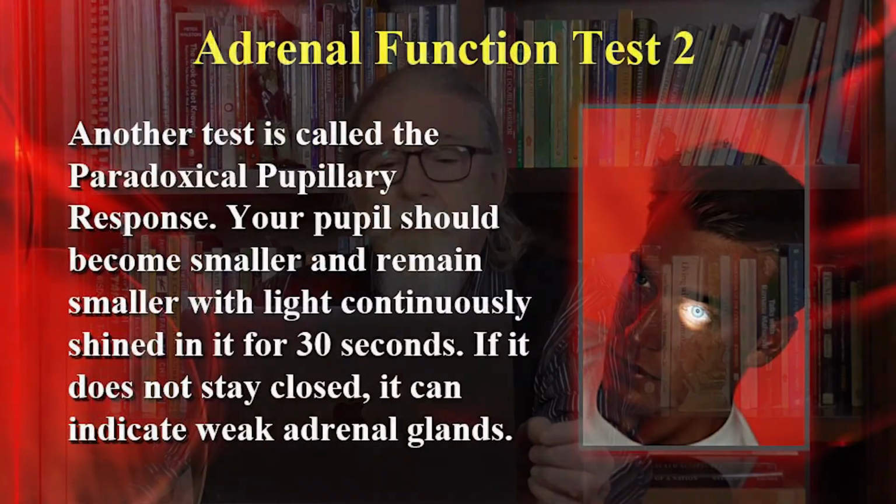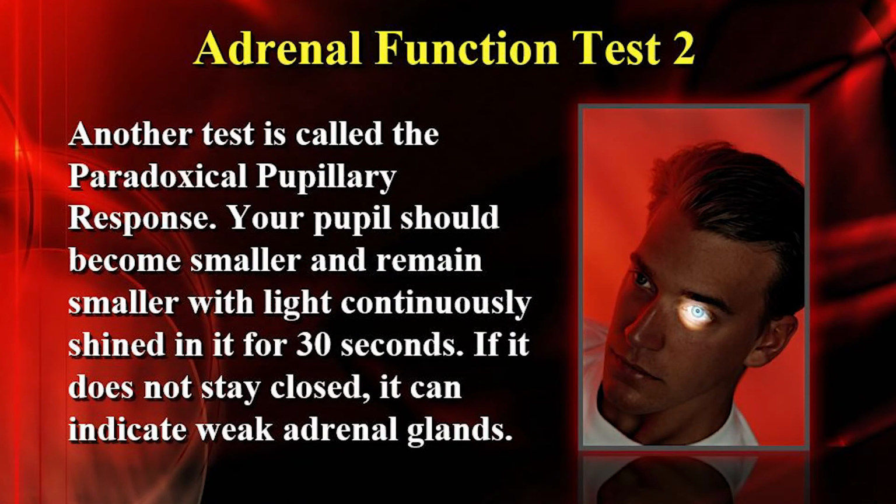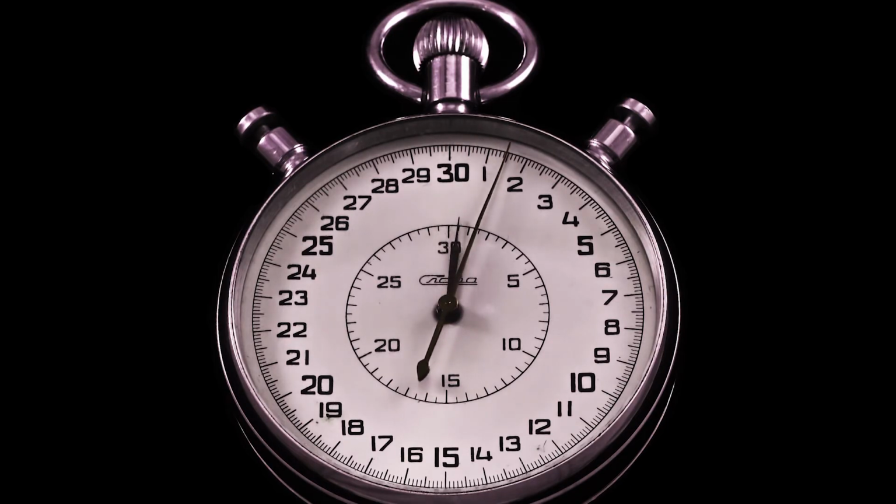A second test that can be done is paradoxical pupillary response. Again, these are pretty inexpensive tests. Now, we all know that when you shine a light into your eye, that the pupil constricts, right? Well, what most people don't realize is that that constriction should hold for 30 continuous seconds. It should maintain that tightness. If it doesn't stay closed, that indicates weak adrenal glands or post-concussion syndrome in some cases. And post-concussion, I will always do this test.